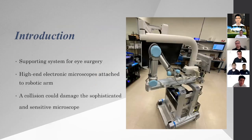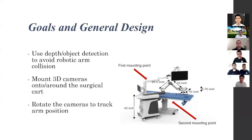Okay, I will introduce our project. Our project is to provide technical support for eye surgery machines. A high-end electron microscope is attached to the surgical instrument. This microscope is very fragile. Any slight collision will cause damage to the microscope. Our project is based on this foundation to prevent any collisions that may occur.